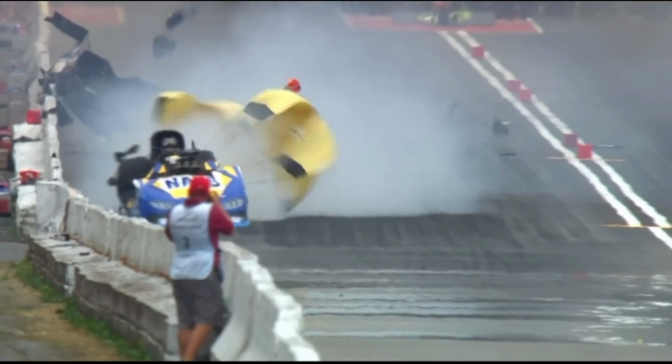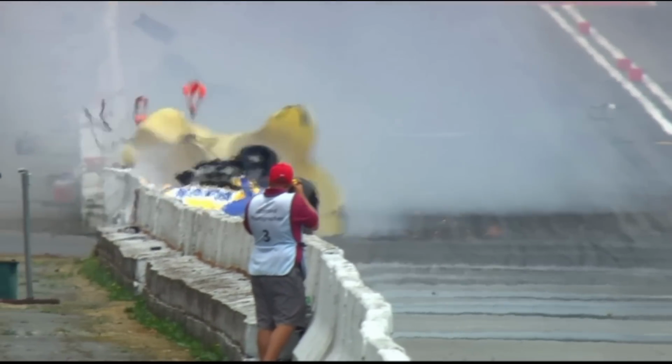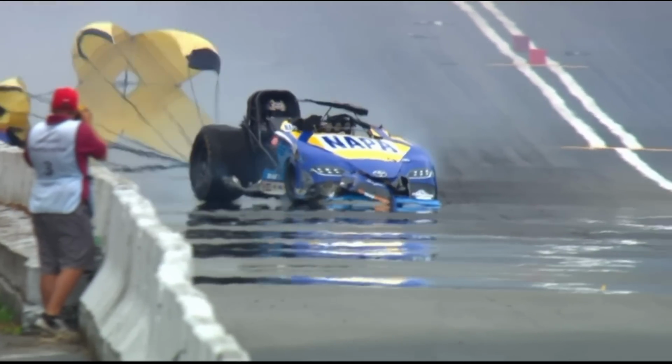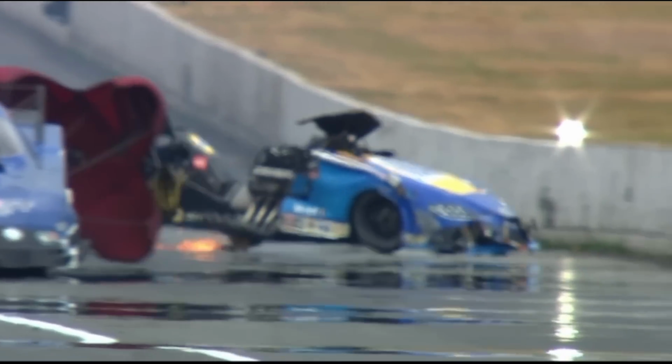And Ron is doing all he can to keep it off the wall, but it comes over, catches the right side with the rear end, and now he's pretty much along for the ride. Look at him. He's got a handful of brake. He's trying to get that car to stop, but it is just bouncing around. It's going to come over and nose into the left side of the wall as well.